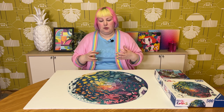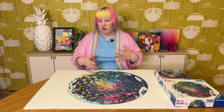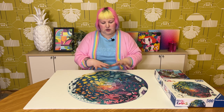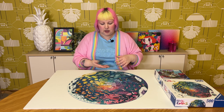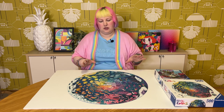And then even when I was puzzling and I didn't have extra lights, just the one above me, I had issues with glare in front of me, which, even when I do other puzzles that have a bit of sheen, doesn't tend to be the case too much. But with this one, I could still see the pieces roughly, but to see the image properly, I have to lean over to avoid the glare, which is a bit annoying. So yeah, that was my main issue.